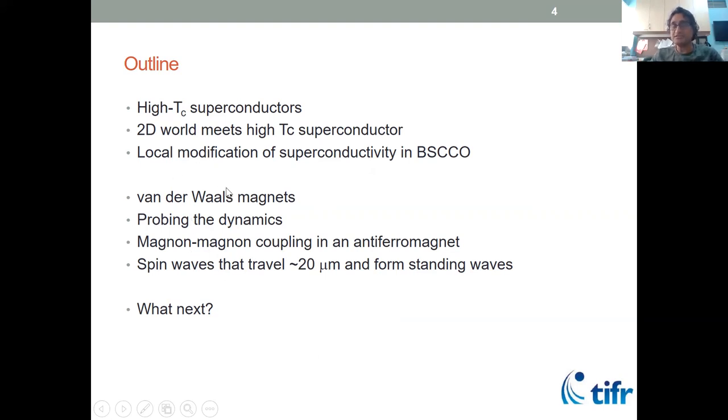Then I'll shift gears and talk about van der Waals magnets. This is somewhat less studied than semiconductors, like MoS2 and graphene, which are heavily densely populated research areas. Magnetism and superconductivity is somewhat less studied, but it has very interesting physics, and the experiments are a little bit more technically challenging to do. What I will show you is that an antiferromagnet can actually have a coupling between them, and it leads to a magnon-magnon coupling in an antiferromagnet.